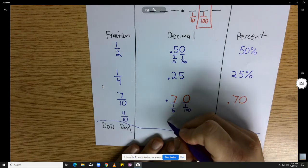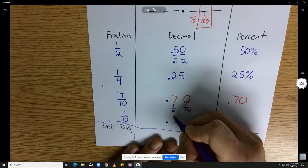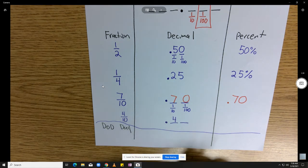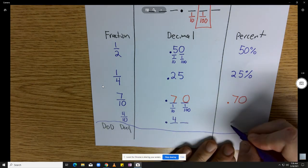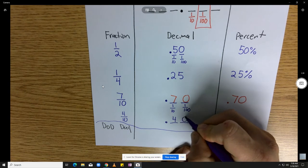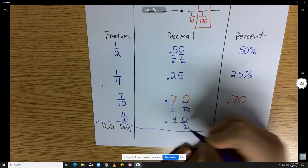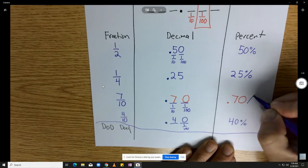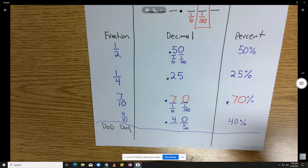Well, what would we have? We'd have 4 in the 1/10 place, right? That's it. That's the decimal. Now, for the percent, we would need to put a 0 here so that it goes into the hundredths, and we'd get 40%. Whoops, this one is supposed to be percent. I don't know why I wrote decimal again.